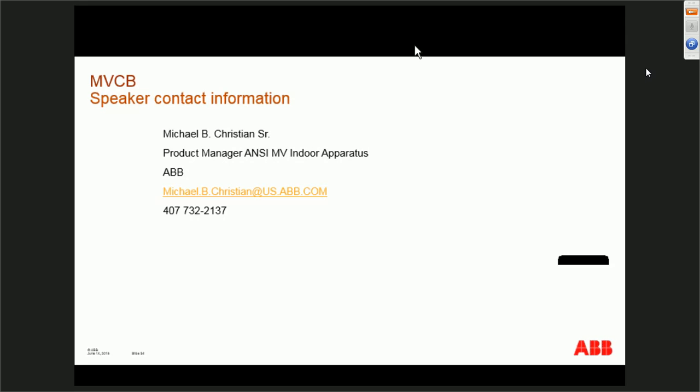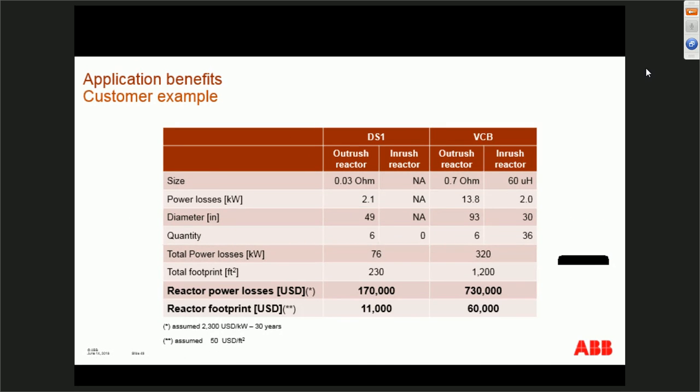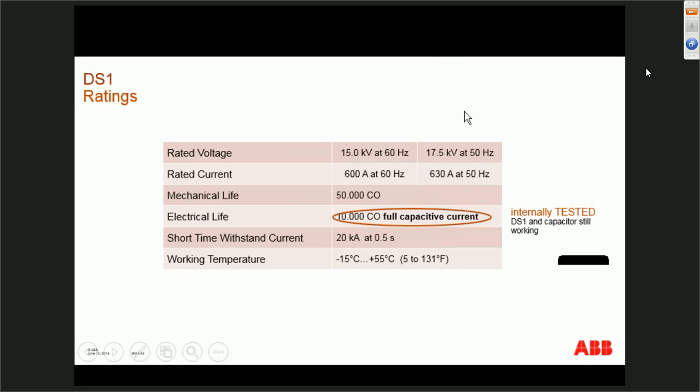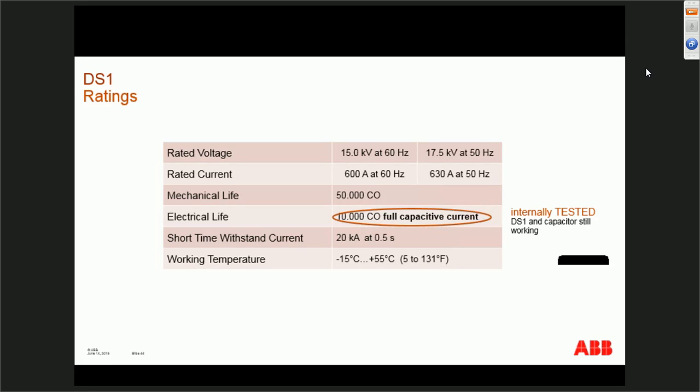Which is usually around your 10, excuse me, 10 MVA. Or I think I've got to go back to those slides here, just before I quote myself wrong. Yeah, 630 amps at the 17.5 kV level and 600 amps at 15 kV level.